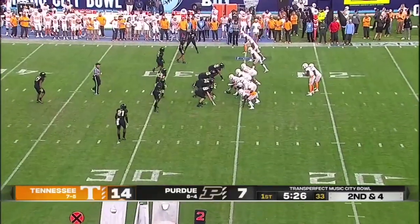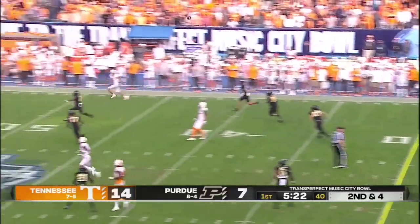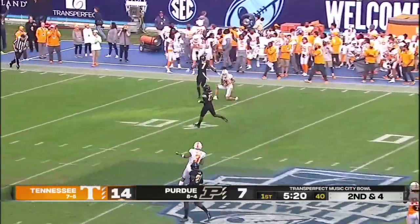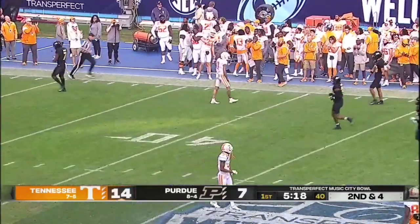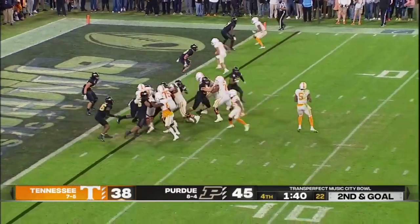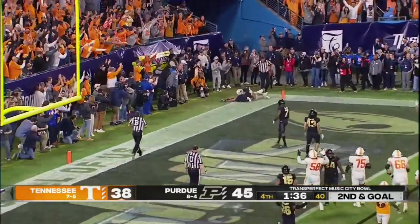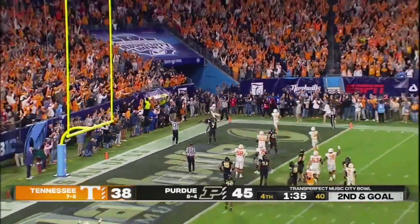Grew up in Greensboro. Unloads on the sideline again. Little underthrown. It will go for a first down instead of a touchdown. Purdue still has 3 timeouts. Hooker under pressure. Lobs it. Caught. Touchdown, Tennessee.